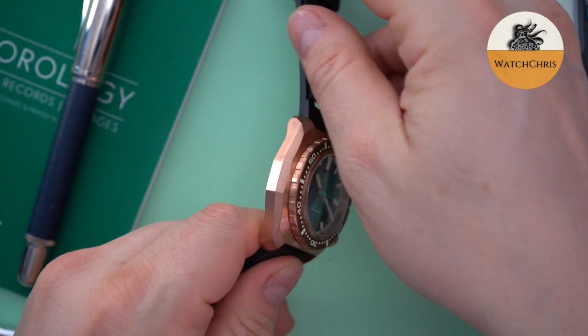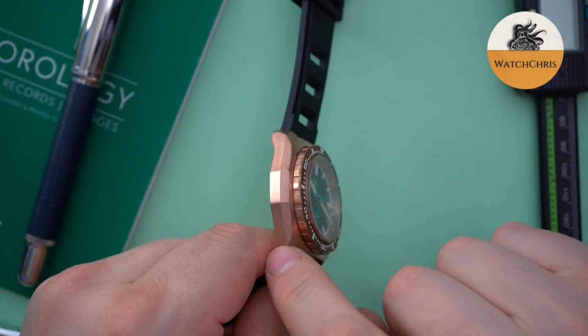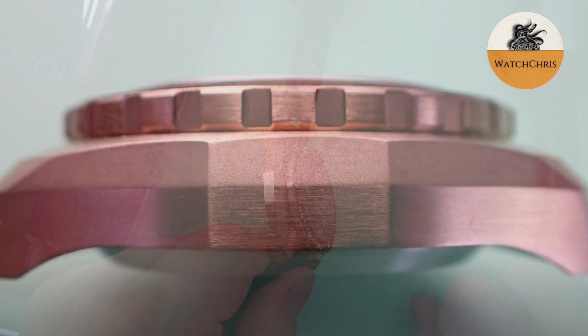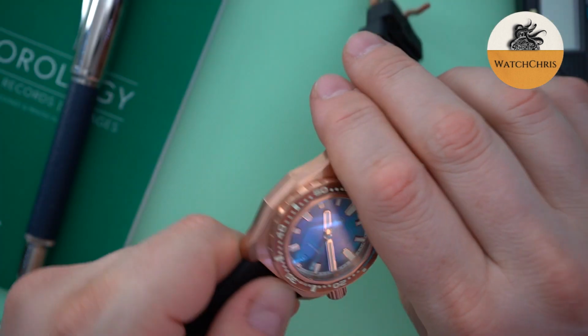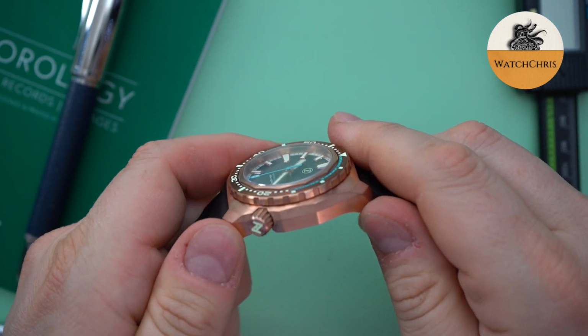You have nice finishing on here, so there's brushing on the top, then you have sort of a satin finish that goes along the top or edge of the case here, and then you have brushing again, but there are no sharp edges. All of the edges have been really finished nicely, so everything is very smooth.